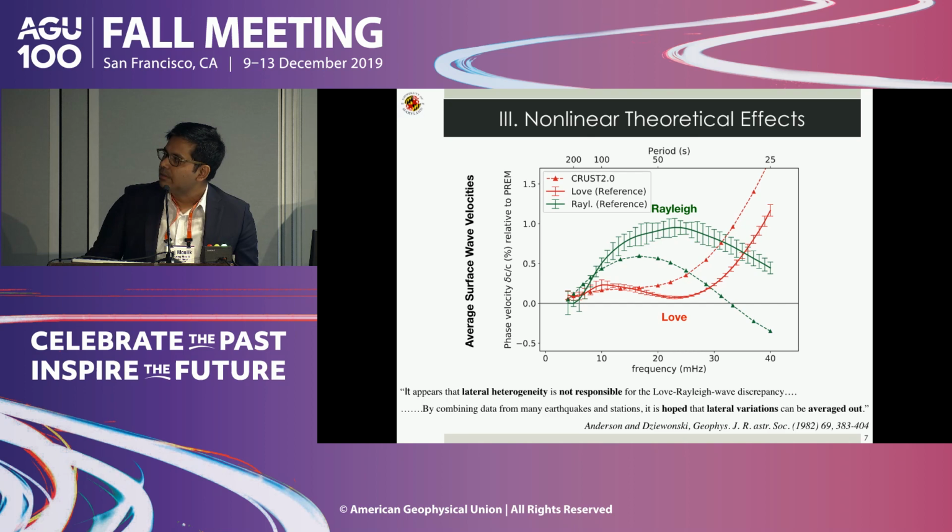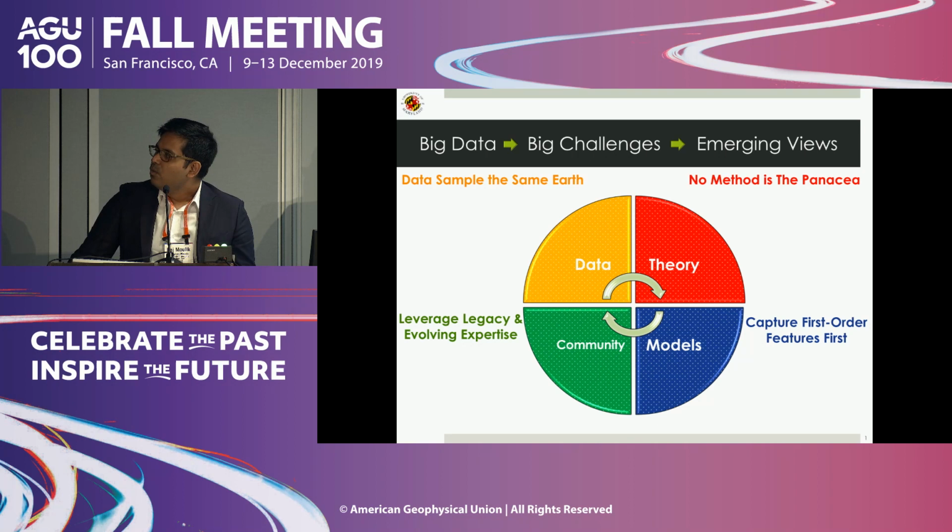However, it can be shown now that the contribution from the strongly heterogeneous crustal heterogeneity has a nonlinear effect and contributes substantially to the Rayleigh wave and the Love wave dispersion. So in fact, they can't be averaged out, and you need to treat them both together. So borne by these understandings, we believe that there are four guiding principles for the reference Earth model project.